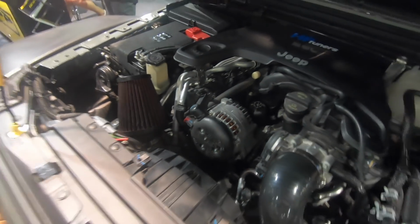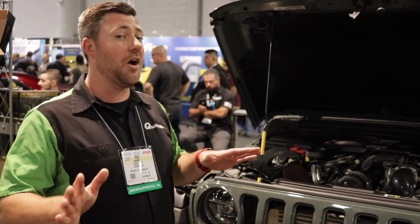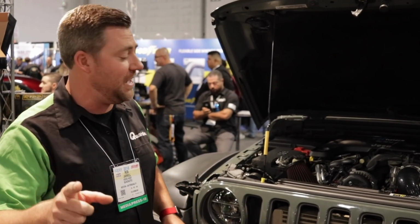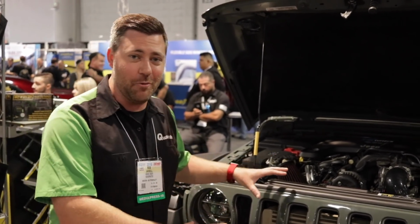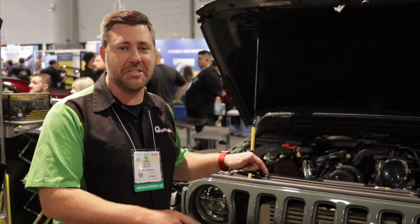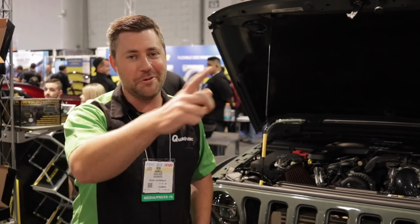I've heard some unconfirmed numbers that this thing may be pushing 400 something to the wheels. That sounds pretty impressive to me. And I hear it does amazingly well with that 8-speed transmission. Of course, sitting here in the booth doesn't do it justice. Hopefully we're gonna see this thing out on the trail sometime soon, but for now, let's go check out more of the show.